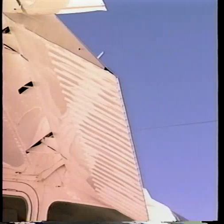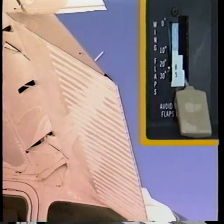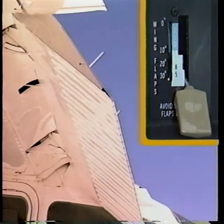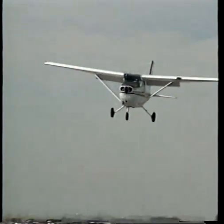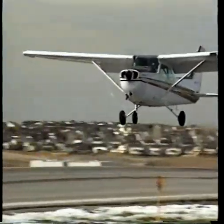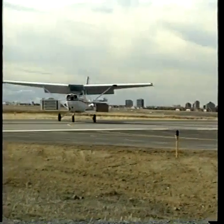Flaps are retracted or extended by a switch mounted on the instrument panel. Since there are times when using all of the flaps would be too much, most general aviation airplanes have 3 or 4 flap settings. All airplanes are equipped with some form of landing gear. The most common type found on training airplanes is the tricycle gear, with 2 main wheels and a steerable nose wheel. Steering is accomplished by moving the rudder pedals in the direction of the desired turn.